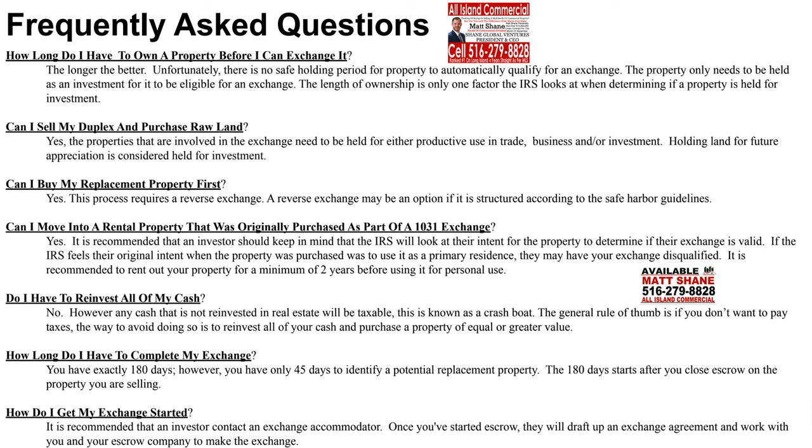Can I sell my duplex and purchase raw land? Yes, the properties that are involved in the exchange need to be held for either productive use in trade, business, and or investment. Holding land for future appreciation is considered held for investment. Can I buy my replacement property first? Yes. This process requires a reverse exchange. A reverse exchange may be an option if it is structured according to the Safe Harbor guidelines.